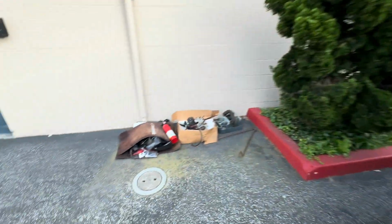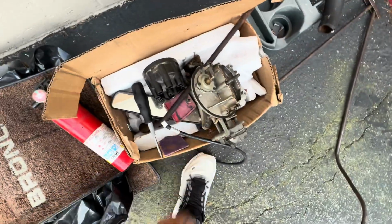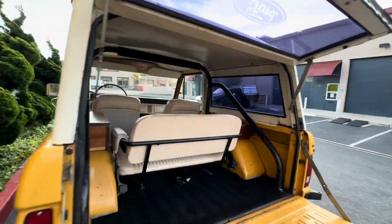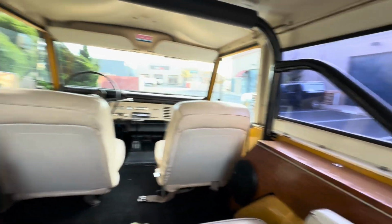And it comes with a lot of parts. I don't know if these are original carpeting. I'm not sure. Distributor, the old carburetor, miscellaneous gadgets. That's the mirror that should have been on there. Besides that, they added those little containers. I don't know if they open. I doubt there's anything in there, but they added them. And that's pretty much it.